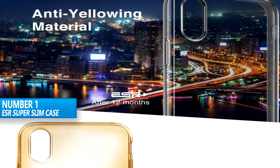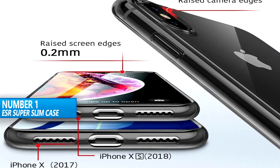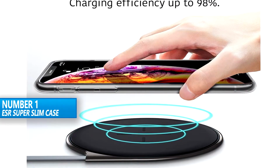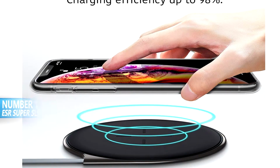It also comes with other features like wireless charging capability, air guard corner design to soak up the day-to-day impacts, and an enhanced camera and screen edge design for that extra protection. Finally, this case comes in transparent and transparent black.